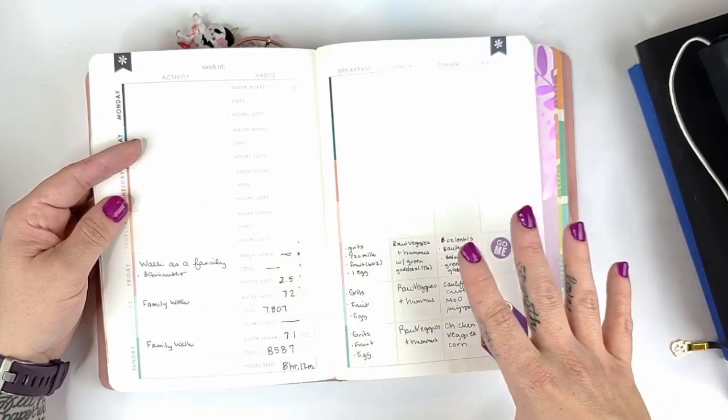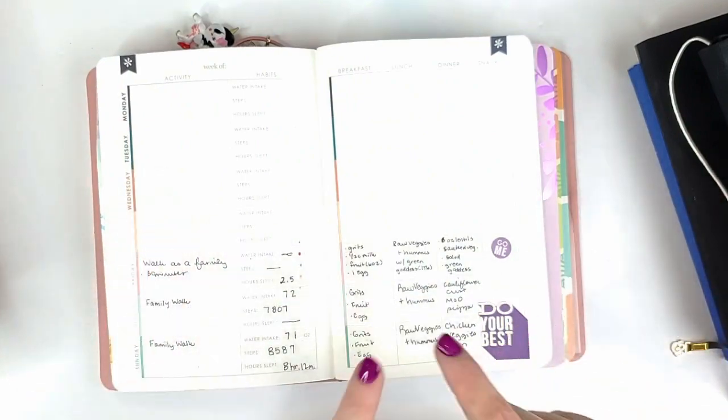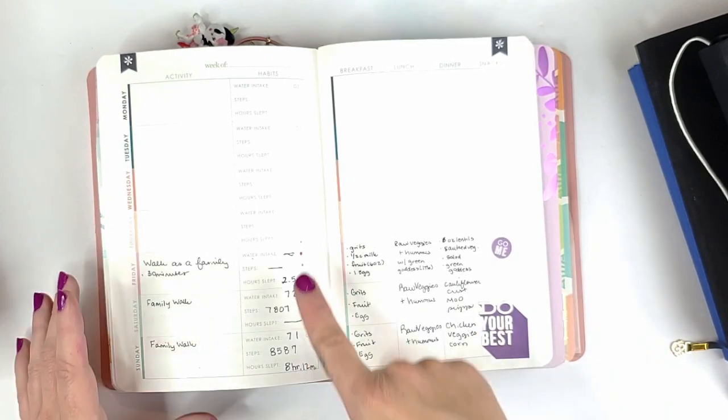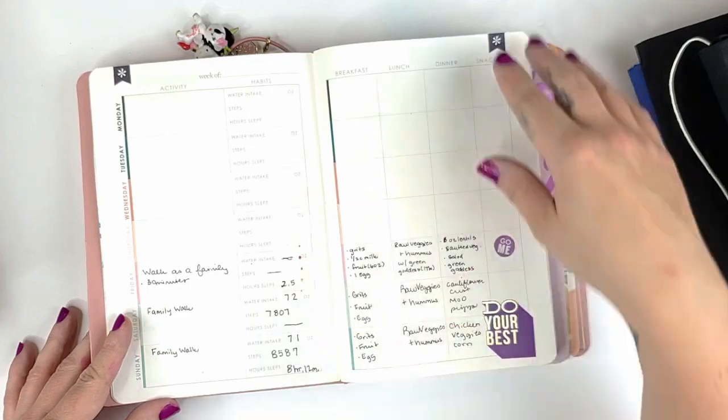So in addition to my actual meal planner, my meal planner will be what my intentions are for the week. This will be what I actually ate. And of course, I won't use the snack one because I don't snack, but I'm going to track my water intake, my steps, and how many hours I got to sleep.